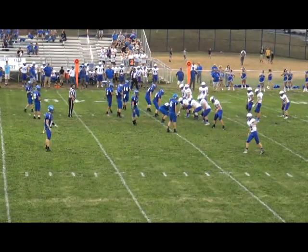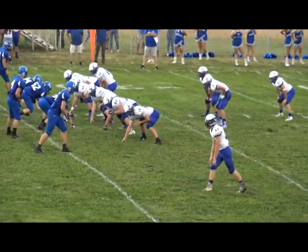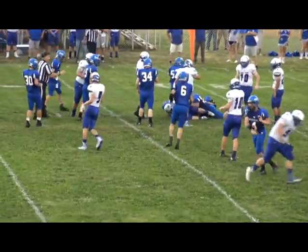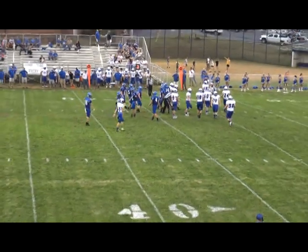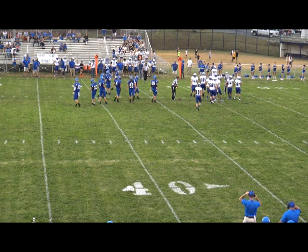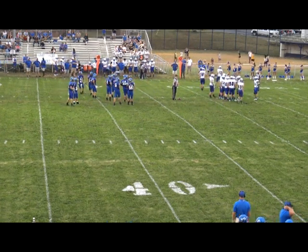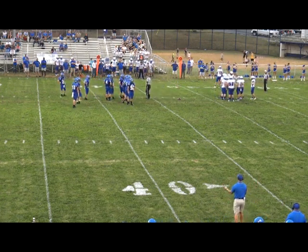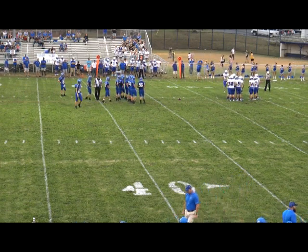Kidwell once again in that power I. Gone out with the shotgun this series. Gives the ball to the tailback. Dalton Fields, the main tackler on that one. No, he might have lost a little bit that time. We'll call it 3rd and 6.